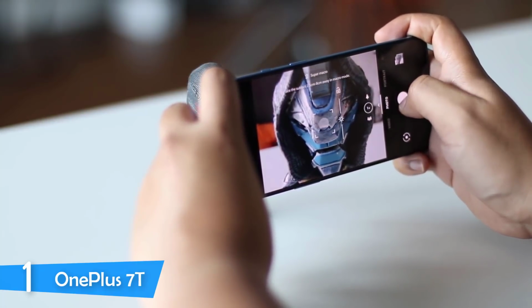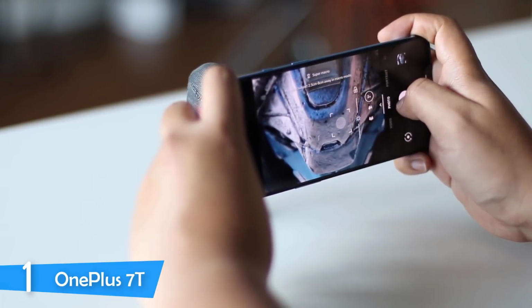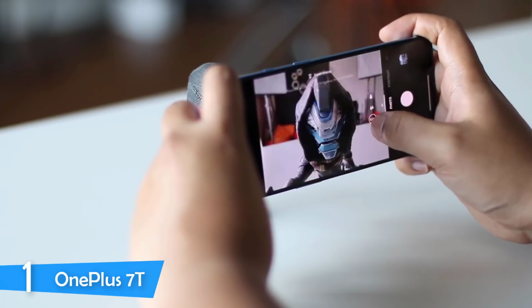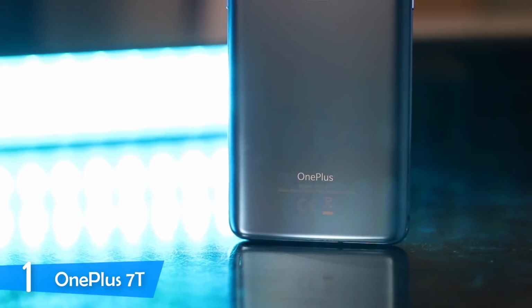Overall, the cameras can take pretty nice pictures. It provides excellent picture details in low-light situations too. The curves on the display might be a bit of a problem, but on the OnePlus 7T Pro they look amazing and you won't have a problem with accidental touches.